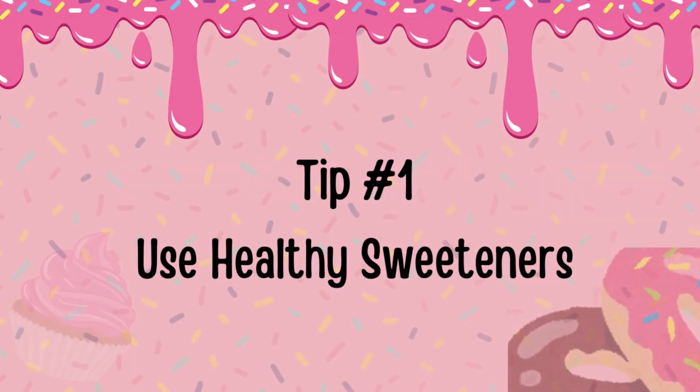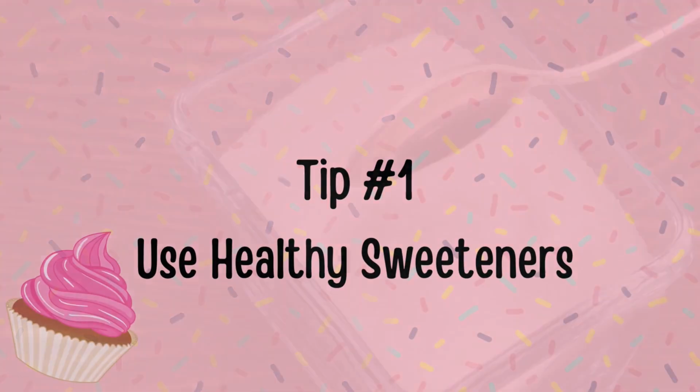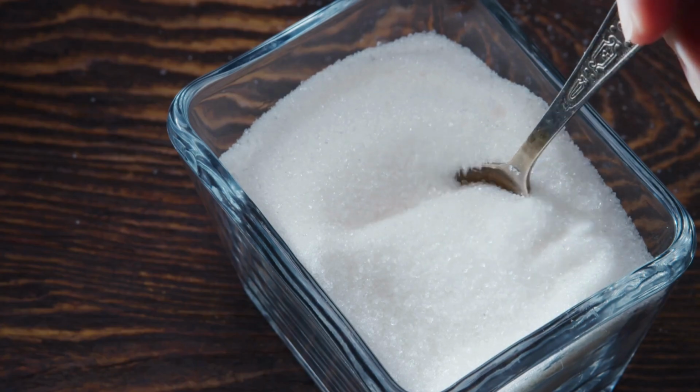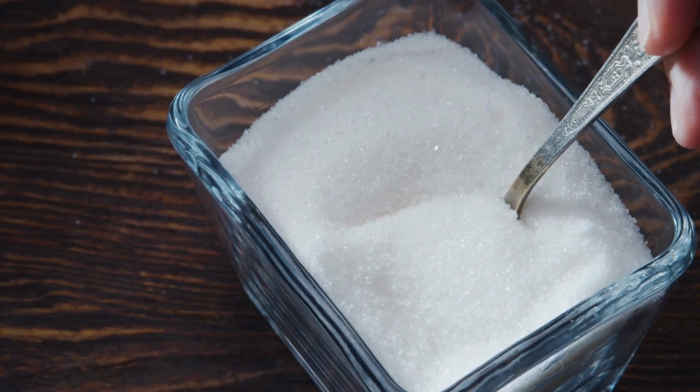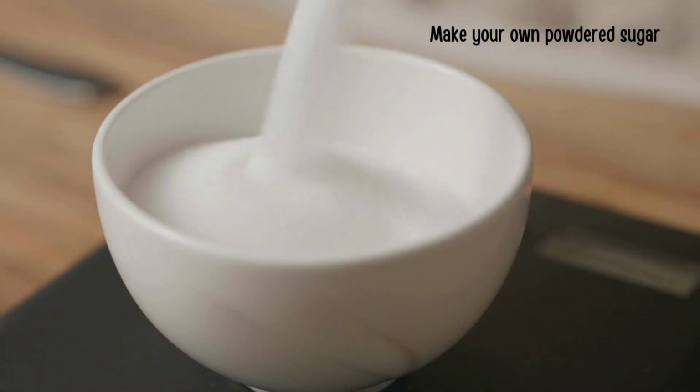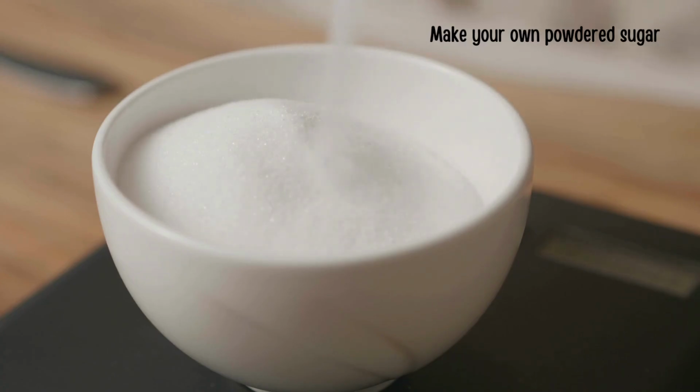tips. Now, my first tip is to use healthy sweeteners. Sugar, when used in moderation, is not generally unhealthy, but most frosting recipes require large quantities of sugar, especially powdered sugar. If you're still keen on using sugar in your frosting, I would recommend that you make your own powdered sugar at home. This will eliminate the use of preservatives.